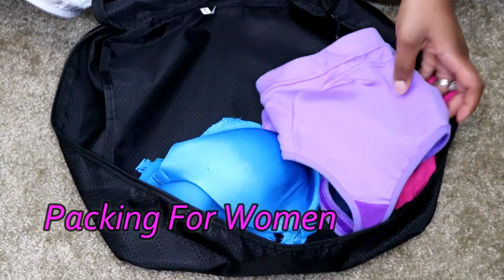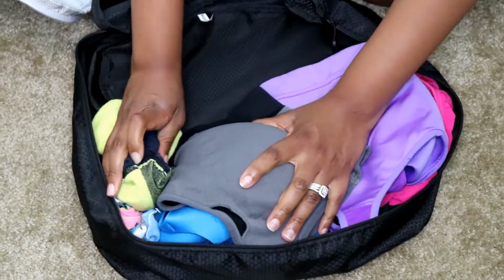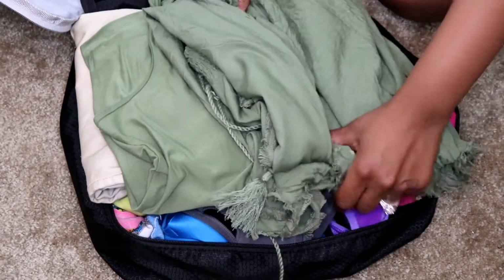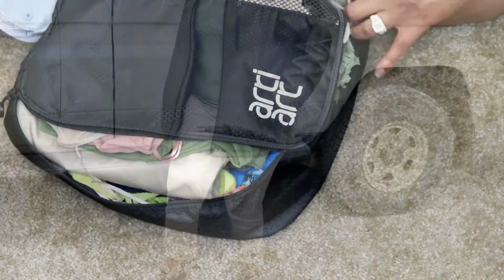Just like Richard said, when you're packing, you want to pack your undergarments first, as well as your pajamas. For my pajamas, I honestly just used a tank top and some yoga pants. I packed my 2 outfits. Both outfits were pants from Walmart, as well as tank tops and bodysuits.